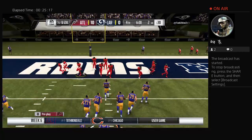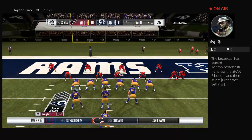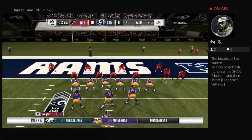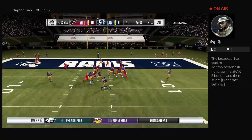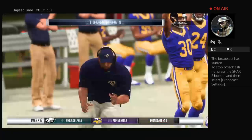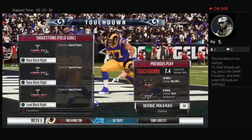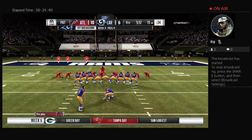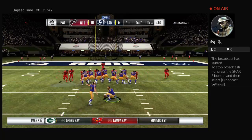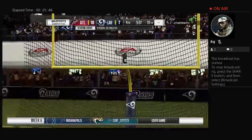First and goal, and they've got to be thinking a chance to get right back into this football game. They'll come out in the pistol. From the gun, here's Goff. And he'll get into the end zone. Touchdown, Rams. Tyler Higbee, his first touchdown on the year. And the Rams are able to get back within a touchdown. Zerline connects on the extra point.